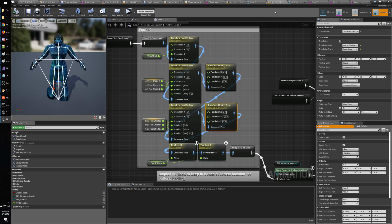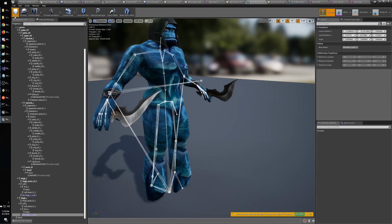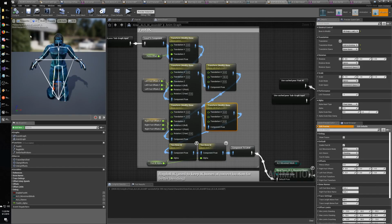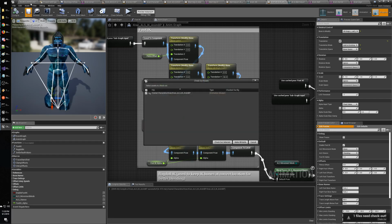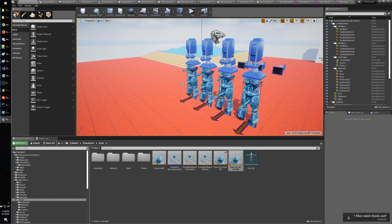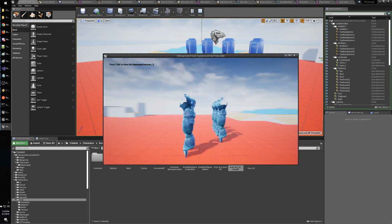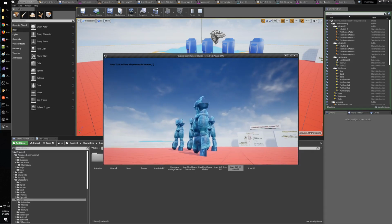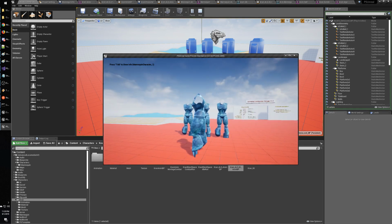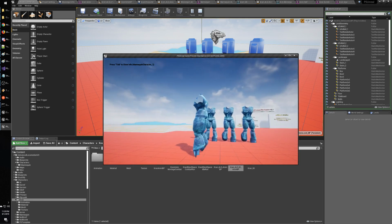Okay, now at least he likes it. Let me see if he fixes this. No. I mean, he likes it because he found the bone, but you see that he's not targeting properly anything. I think we have a problem. If I do that, look at this. The rotation is wrong. The rotation is like 90 degrees.